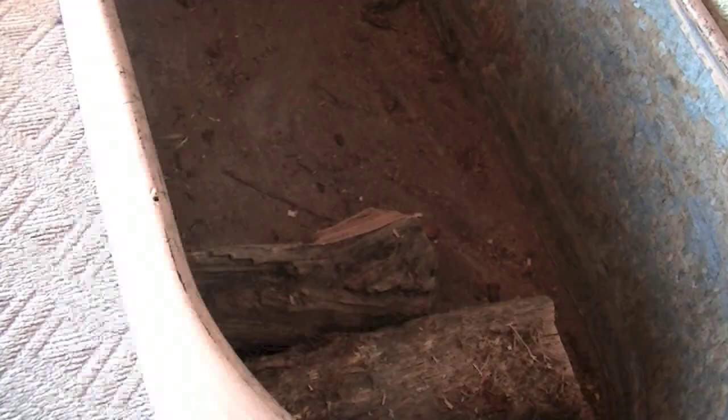Okay, guys, we need to fill her up. Wish some of you guys could come out here and help. No corn in the buckets either. We got some pellets to get her started.